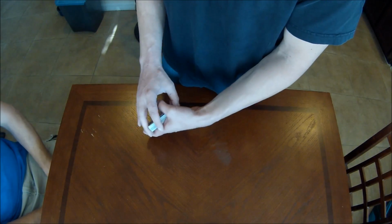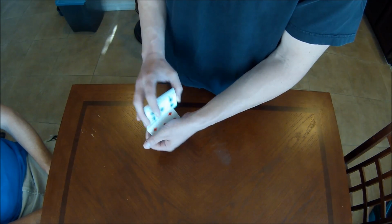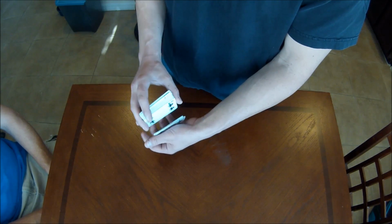All right. You can shuffle all day long if you want. Now that you know how it's done. Right here is where I think you're tricking me. Right here. This is where I think the trick worked.